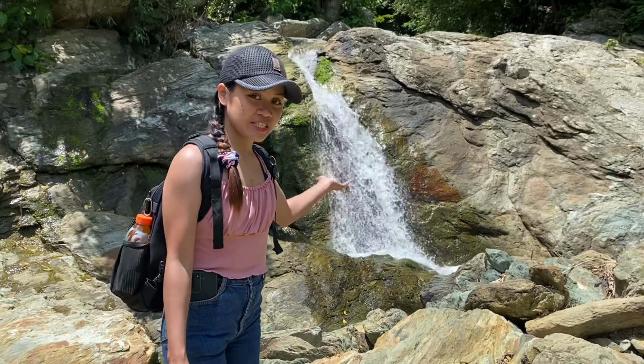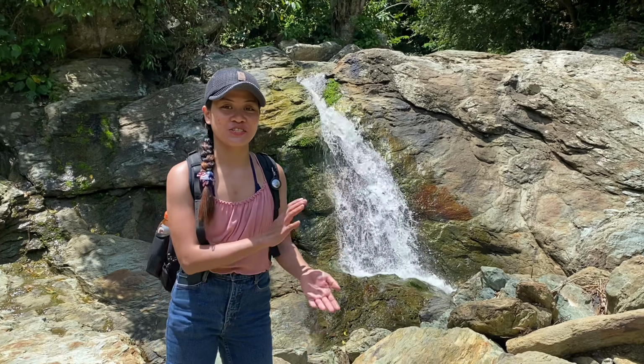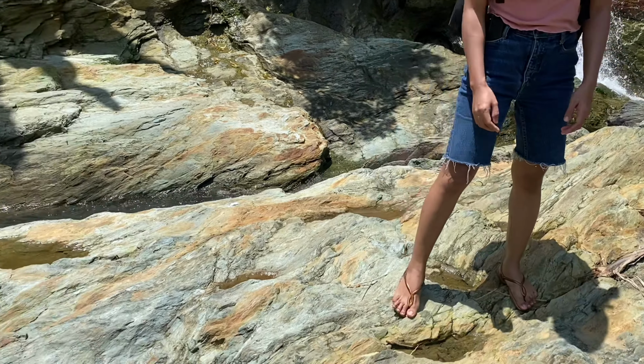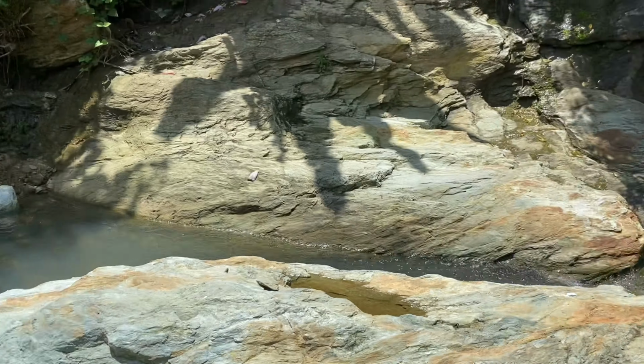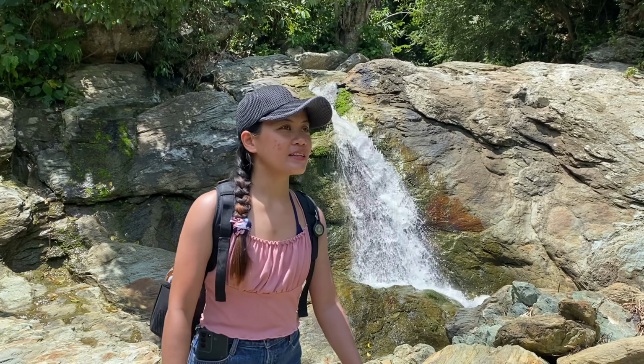I stopped halfway out just to stop by this little falls right here to wash my hands and my feet. So yeah, it's really nice and beautiful. Cute fall. Nice breeze.